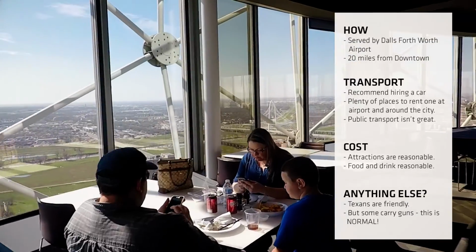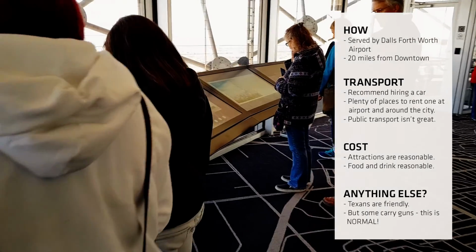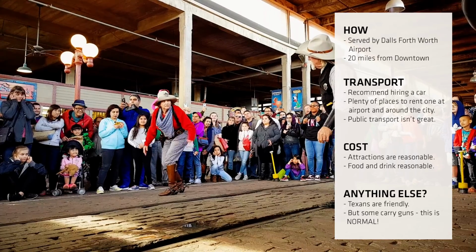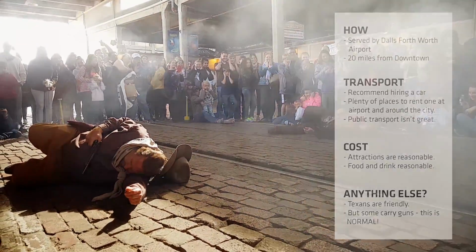Yes, Texans are extremely friendly, so don't be suspicious if a Texan is very, very nice to you. But be warned, because quite a lot of them carry guns. It doesn't mean that they're all terrorists, it just means that open carry and concealed carry are perfectly legal here in the state of Texas.